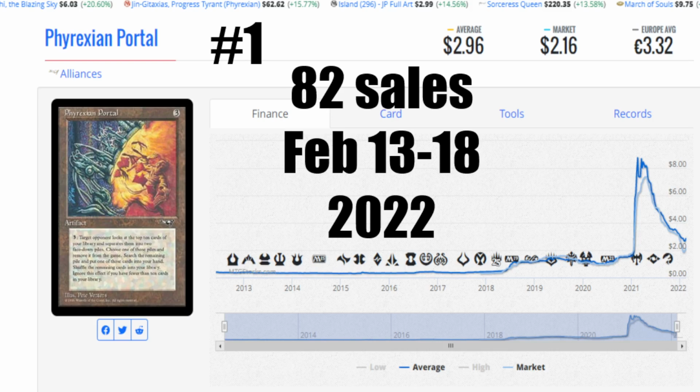Impressive sales for a card from Alliances like this. And that's a lot of Alliances cards that are selling this week. Remember, we've talked about this on the channel before. We've talked about this. When you see this amount of sales in certain cards, that's basically a buyout happening.